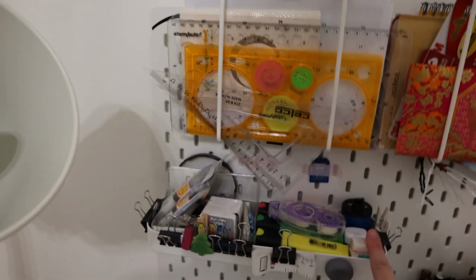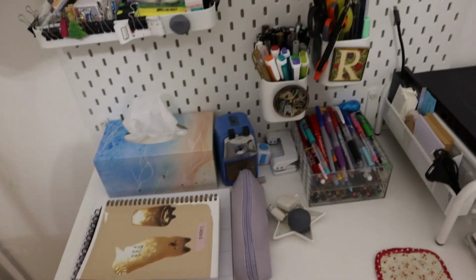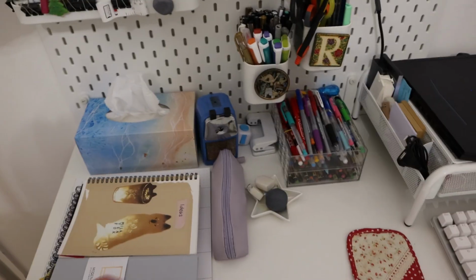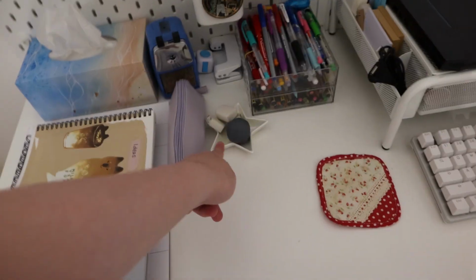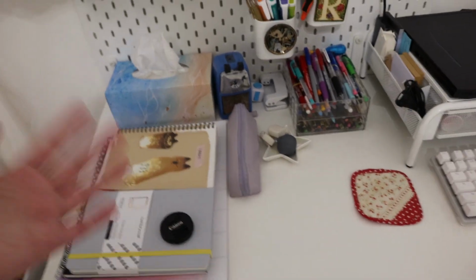In this tray, I've got more highlighters, glue tape, erasers, super glue, basically stationery that didn't fit in anywhere else. Down here, tissue box, pencil sharpener, fidget cube because I just need a spot for it, hole punch. I got my opened erasers here. This is my pencil case that I use for school. I need to reset it, or basically ensure that I have everything in there that I need for next year, but next year doesn't start till a couple more months, so yeah.